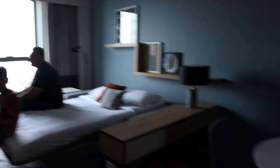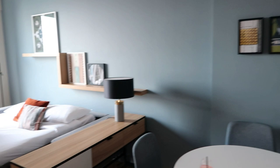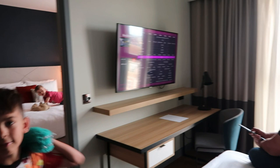So that was the kitchen, we've got a little table, and we got a free cocktail on arrival. And this is the living room. This is a one bedroom apartment, and this is a sofa bed, so the boys can sleep on that. They've pulled it out and made it up for us, which is amazing. A huge flat screen TV with a desk and chairs.